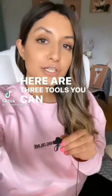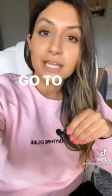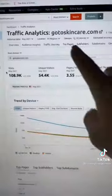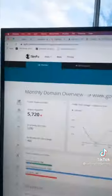Here are 3 tools you can use to spy on your competitors. Number 1, and this is my favorite one, go to SEMrush. Go to Competitive Research and Traffic Analytics and type in a competitor name. You'll be able to see where all their website traffic comes from. Next, go to SpyFu.